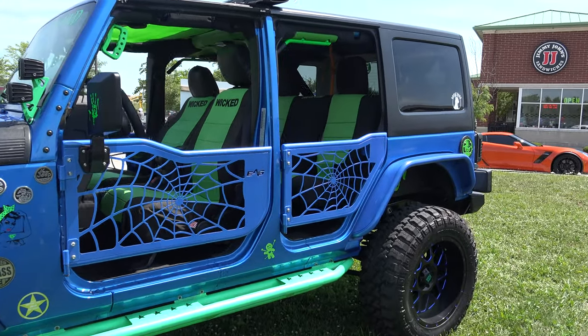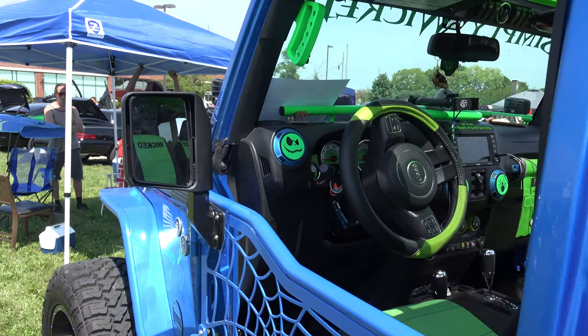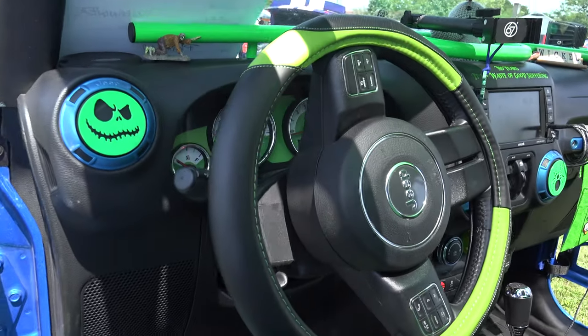Item by item. Now, how did you decide to do this? I mean, this is great. So we decided to go with the Halloween theme because we used to run a haunted house.